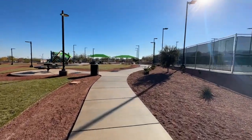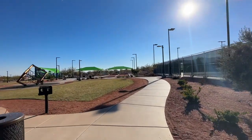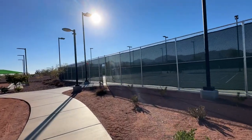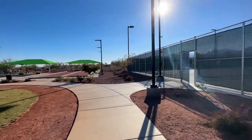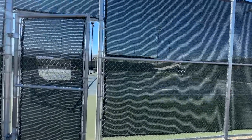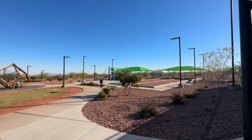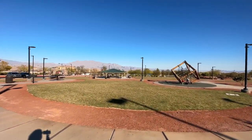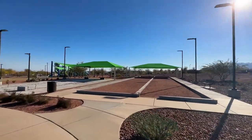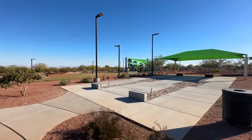They have walking trails here. The playground has a cooling off station. What else? Splash pad. And then they have a large and a small dog park here. It's a big park. Someone was playing tennis. That's a cool little structure right there. Then looks like those are bocce courts, horseshoe. I don't know why these parks still add these. I don't ever see anyone playing them.